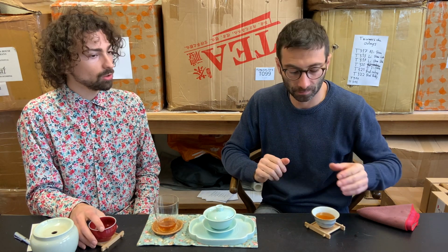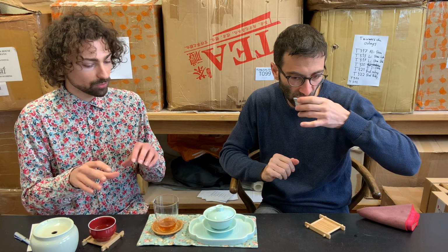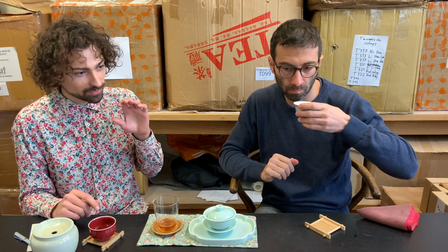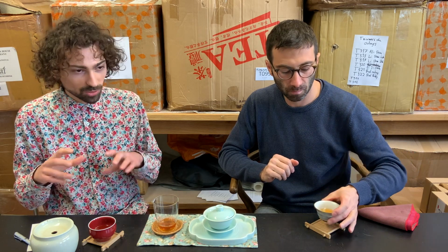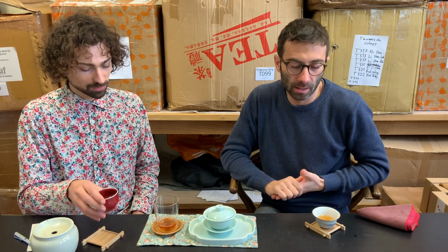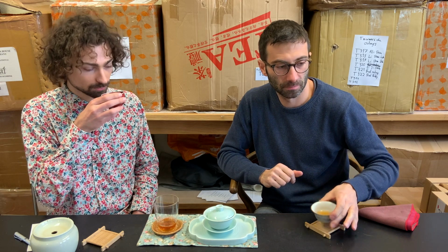Okay, for this size of company. So getting the tea from this earlier stage, we have more certainty about what it represents, and later on there's a little more ambiguity. Yes, I guess. Yes, I would say so.